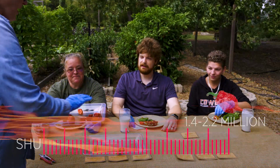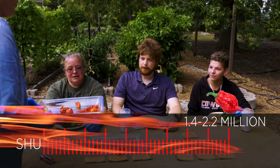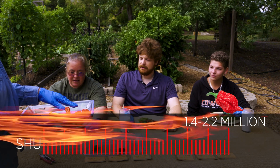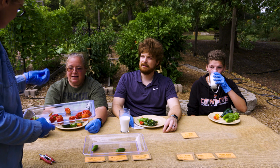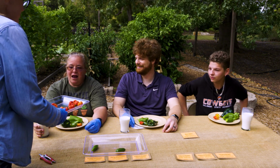This one, the hottest pepper, the Carolina Reaper, comes in anywhere from 1.4 million to 2 million Scoville units. It is said to have a sweetness, a fruity sweetness about it before it melts your face off. So, bon appetit.